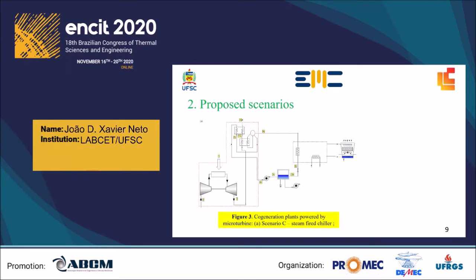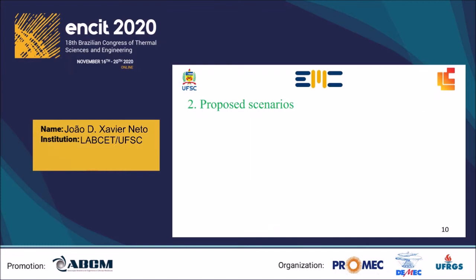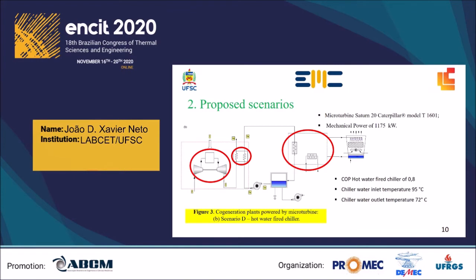Scenario C is very similar to scenario A, but the internal combustion engine is replaced by a microturbine with nominal mechanical power of 1,175 kilowatts. The other components of the system look like scenario A. Scenario D is very similar to scenario B, but the internal combustion engine is replaced by the microturbine used in scenario C.